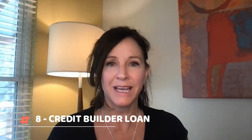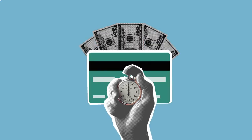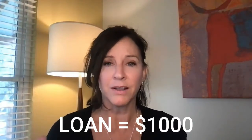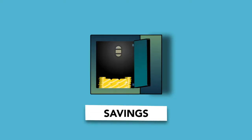Number 8, I like this one and I didn't know about it. Okay, so there is this loan. It's called a credit builder loan, and it's kind of like a reverse loan. So when you have a loan, normally you go in, take a loan. So you take a loan out for $1,000. You get the money and then you pay it back. In a credit building loan, and these exist just to have some payment history because credit scores are built on payment history, you say you want a loan for $1,000. Well, you get to make monthly payments of say like $250 a month for 4 months, $1,000, then you get the money. So kind of like putting it into a savings account, but in a savings account, you're not getting credit for paying payments on time.